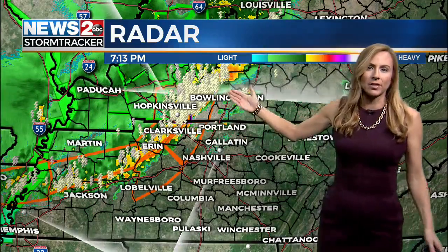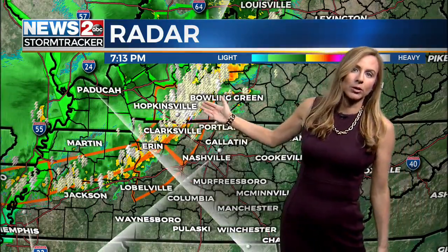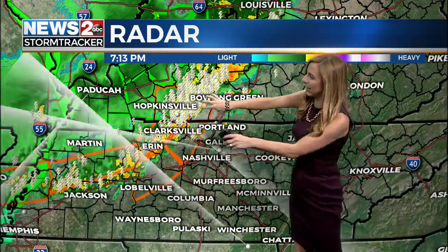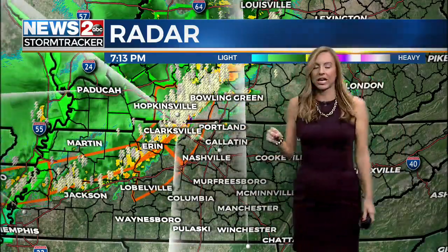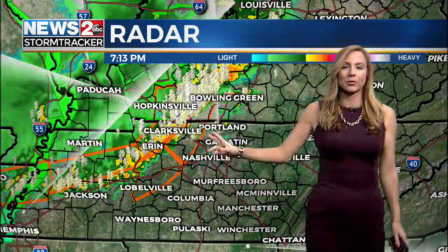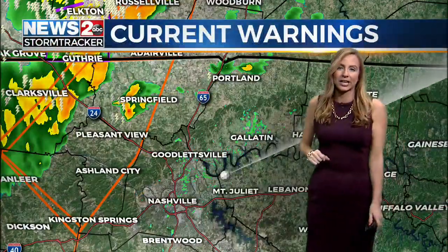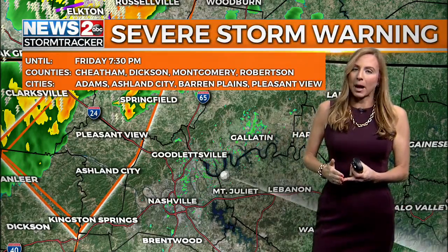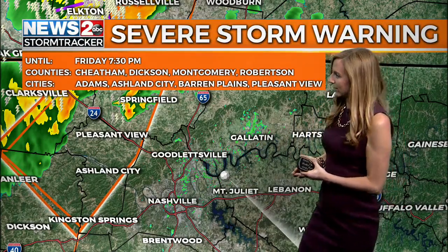However, we do still have this line of storms from Bowling Green down to Hopkinsville, over to Clarksville and Erin. And all this, you see that bowing signature to it, is going to have wind gusts in excess of 50 to 60 miles an hour right now. That's what our National Weather Service in Middle Tennessee is saying. And so we are talking about the potential for some trees coming on down, power lines coming down. You need to be going inside, especially now.